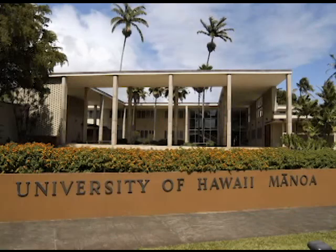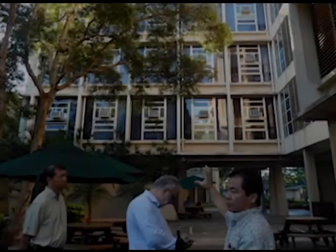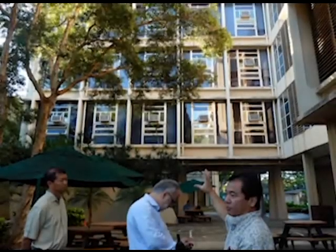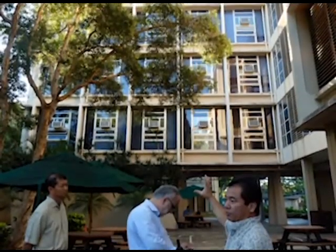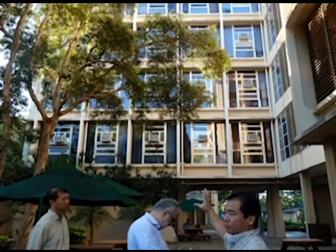Our work in the last few years has had more of a building focus. The University of Hawaii at Manoa, the main campus, has an enrollment of about 22,000 students. It's a research university with many laboratory facilities as well as classrooms, offices, and athletic facilities. We've been working with the university and national lab partners and experts from around the country to bring new standards of design to the campus.